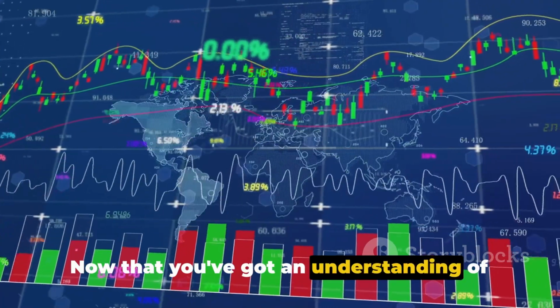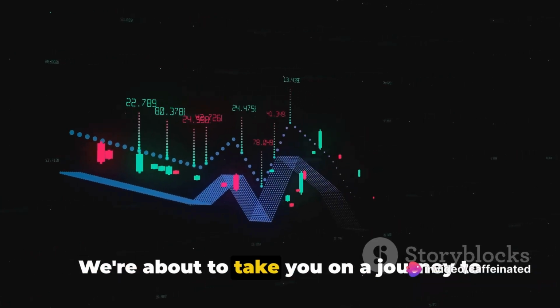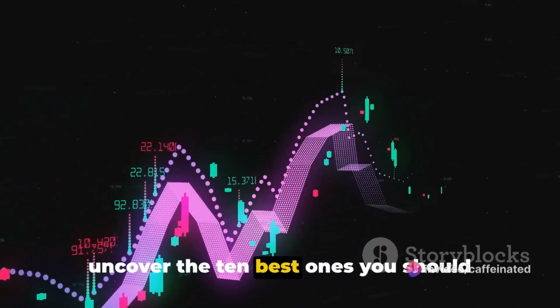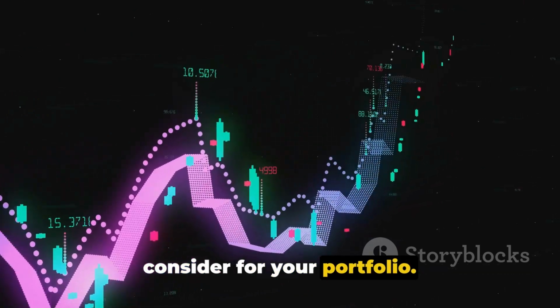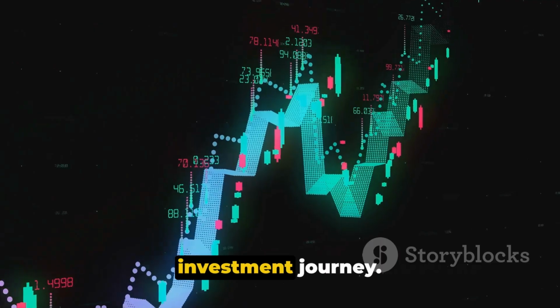Now that you've got an understanding of what index funds are, you're ready to dive deeper. We're about to take you on a journey to explore the world of index funds and uncover the 10 best ones you should consider for your portfolio. You'd be surprised to know how these funds can be a game changer in your investment journey.